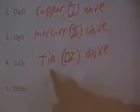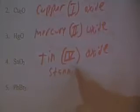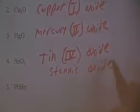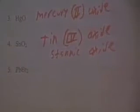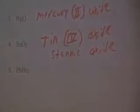Are you sure you didn't get tin 2? Be honest with me. Who wrote tin 2? Well, I have one honest person in the classroom. She's exempt from the final, right? She can leave right now and make an A.